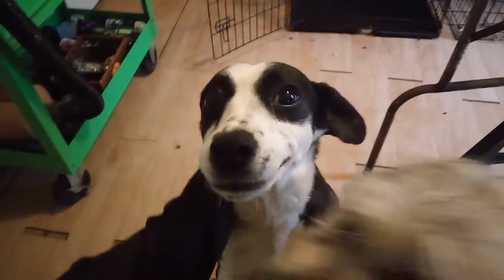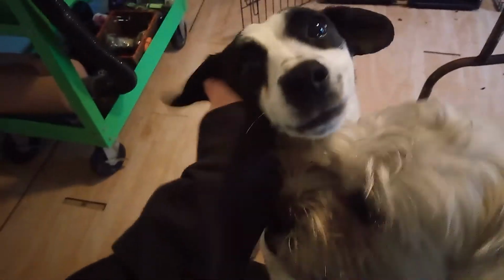This is now Tuli. She's still looking for her home. She's mostly Lhasa. Pretty sure she's got Jack in her, but she really has that Lhasa look. This is Belle. She's been adopted already. And if y'all remember how these dogs acted at the shelter, they're like totally different dogs now.